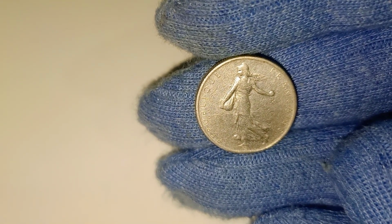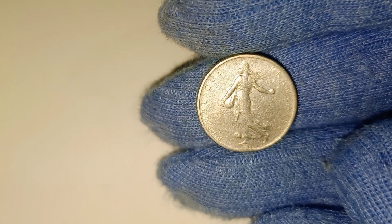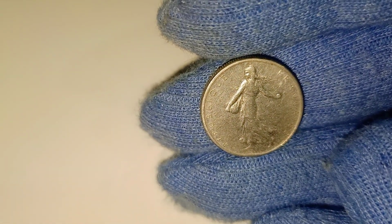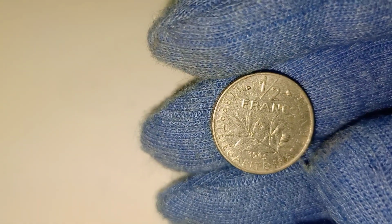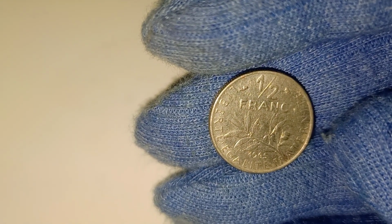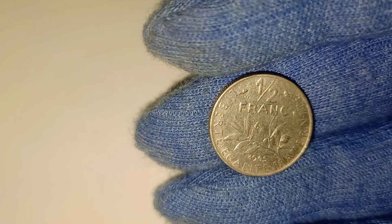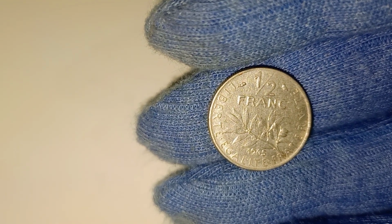At first glance the coin might seem simple, but as we delve deeper, you'll see that it's rich with meaning and symbolism. On the obverse side of the coin, you'll find the image of Marianne, the national symbol of the French Republic. Marianne is more than just a pretty face. She represents liberty, equality, and fraternity, the core values of France. Her image has been used on French coins for centuries, and each version of Marianne reflects the artistic style and political mood of its time.